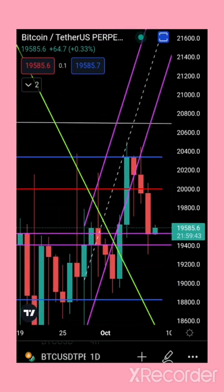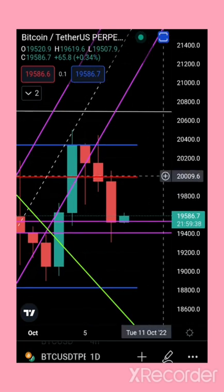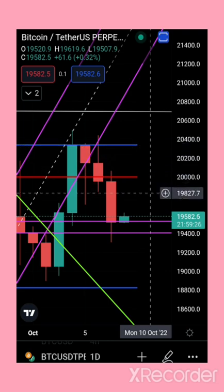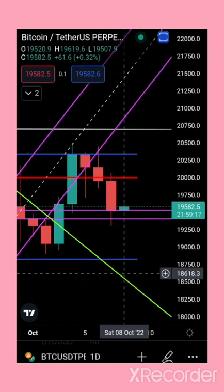What I'm looking for is very simple. I'm looking at my volume profile. I have my levels of possible rejection. 20,000 is a point of control, so if we get up there, I'll be looking for a rejection. Then if we get support above that, I'll be looking at the 20,331. And if we continue lower, then it's 18.8, followed by 18.2 to look for a bounce.